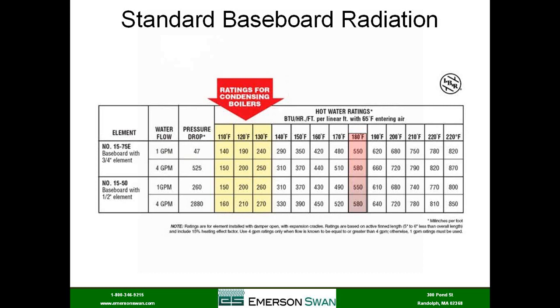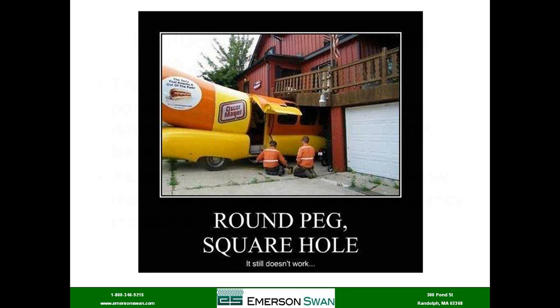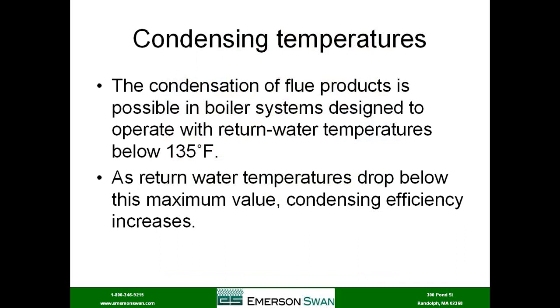So it's basically like putting a round peg in a square hole. It just doesn't work. It works some of the time, but in the case of this picture, it doesn't work at all. So here's the story: you've got to get your return water temperature below 135 degrees. That's where your condensing starts. The process begins at 135. And as that temperature goes lower than 135, the condensing efficiency increases.